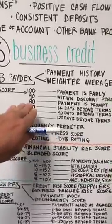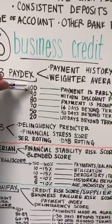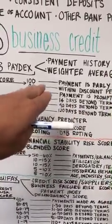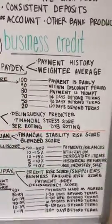Let's say you pay bills as agreed. You'd have an 80 score. Let's say you pay them early. How early you pay would get you a 90 to 100. Let's say you pay your bills 50 or 90 days late. That would give you a 50 score. So to answer your question, how late you pay is what determines how low your score will be.